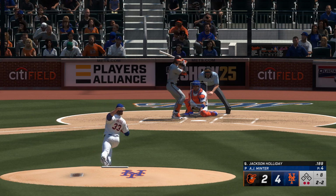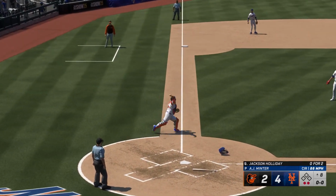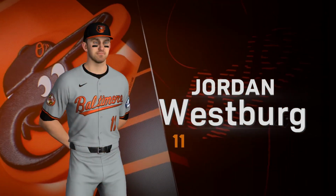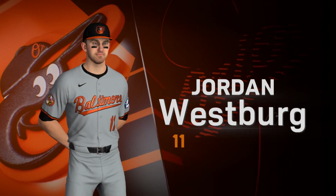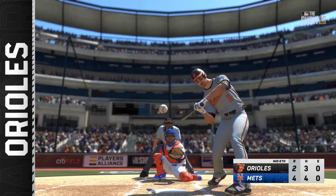Two down, nobody on. And a swing and a miss there. Gets to it, on to first. Got him. Inning over on the strikeout. But not before they're able to draw closer with this blast. It's now 4-2.